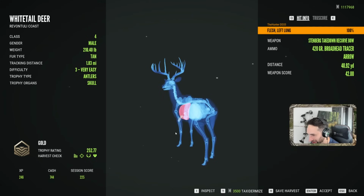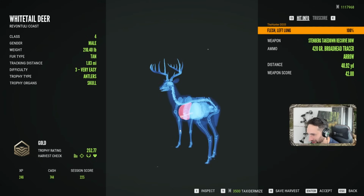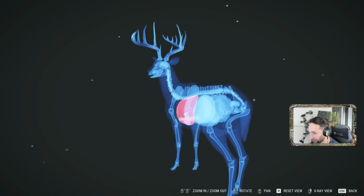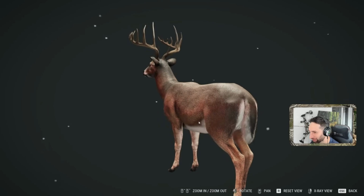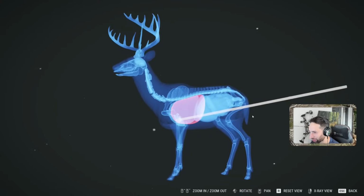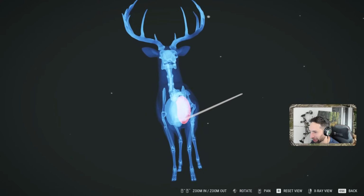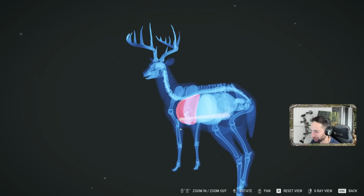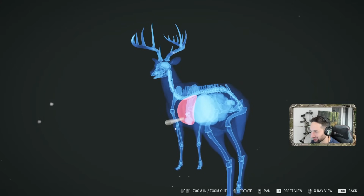Are you kidding me? What a perfect shot. I knew we were a tad bit forward, but in reality, we almost got a heart shot. What an amazing shot on that buck. I'm going to have to go back and watch that replay just to figure out exactly why I didn't think that was a perfect shot, because I really don't know.